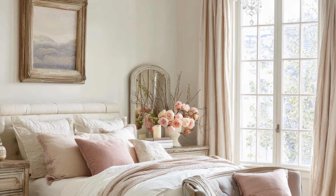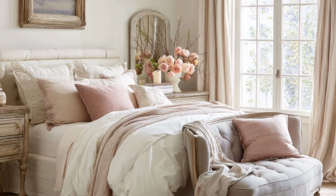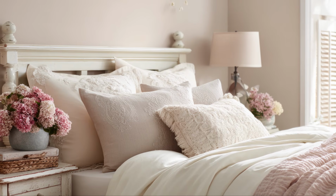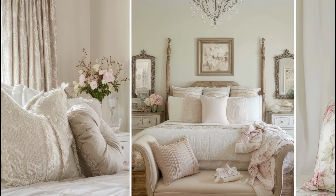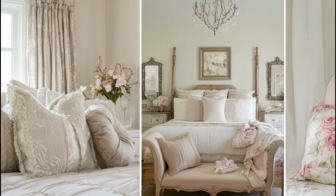The foundation of this makeover begins with a delicate color palette that instantly creates a calm and inviting atmosphere. Soft whites, creamy beige tones, muted blush pinks, and gentle taupe shades work together to establish a sense of serenity. These colors reflect the romantic spirit of shabby chic interiors while maintaining the refined elegance associated with French country homes. The result is a bedroom that feels bright, airy, and effortlessly sophisticated.